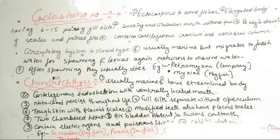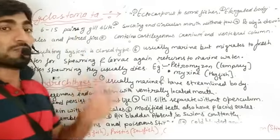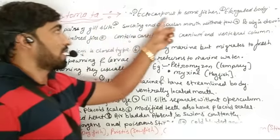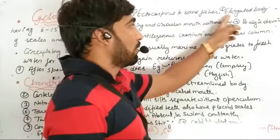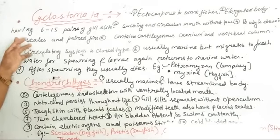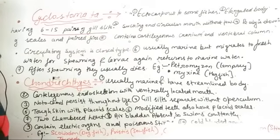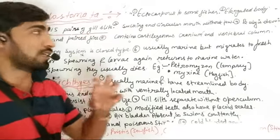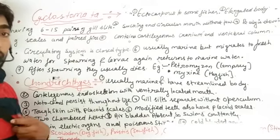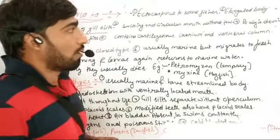So now we will discuss our next subphylum, that is Cyclostomata. Usually the organisms belonging to the Cyclostomata are ectoparasites on some fishes, and they have an elongated body. They have 15 pairs of gill slits, and they contain a circular and sucking mouth which does not contain jaws. That means the jaws are absent in these organisms.